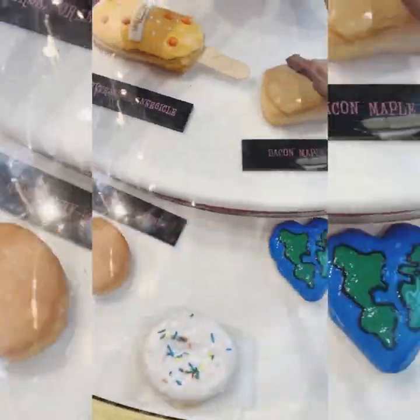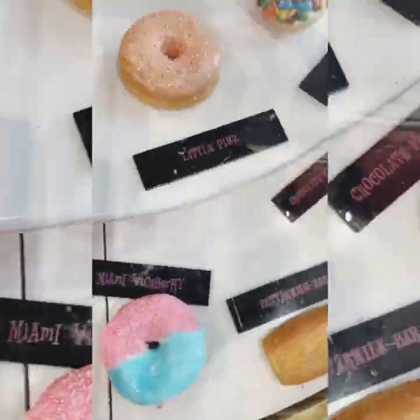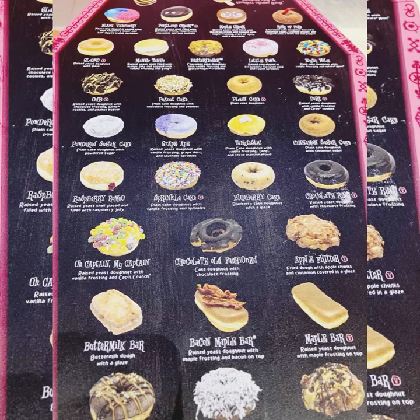The decor inside is just so beautiful, and all of these different donuts look so delicious. They have so many selections to choose from, and as you can see, they do get pretty busy, but the wait wasn't that long.